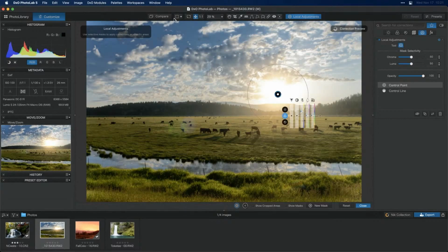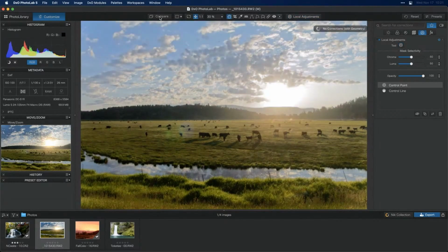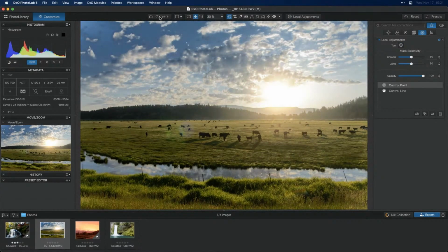I like that. So now if we do a compare, let me close out of this. I've got a really nice blowout of the sun there. It's nice and warm. I suppose it might be a little bit too much still. I probably could back that off a touch. But we have this really nice, beautiful, believable look in there. So I'm definitely digging that.